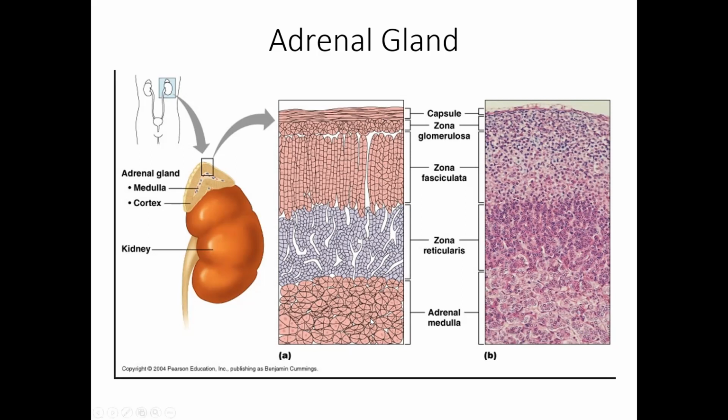Now, below the zona reticularis is the medulla. So the terms cortex and medulla, we're going to hear again and again as we go through these various organs. The medulla has nothing to do with the cortex. The medulla is connected to the nervous system, and the medulla is where epinephrine and norepinephrine get released. So they are under direct nervous control. That's where our epinephrine and norepinephrine come from in our fight or flight response, right there.